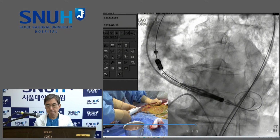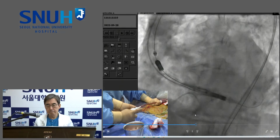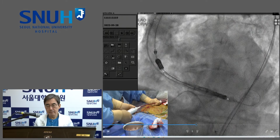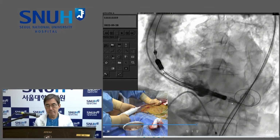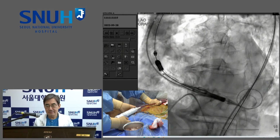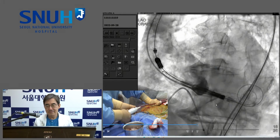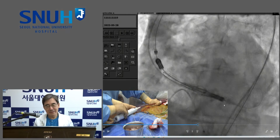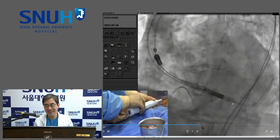Is there any problem with the sheath of the valve touching the left ventricle? Is there a risk of some perforation or arrhythmia? Because the sheath is going from the upper side to down, you need enough space in the left ventricle. But such kind of length, intraventricular, it's no problem.